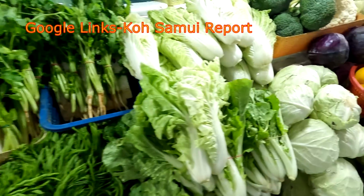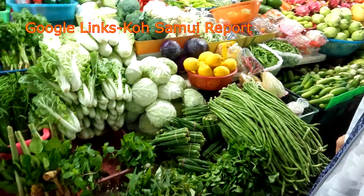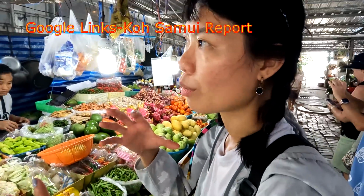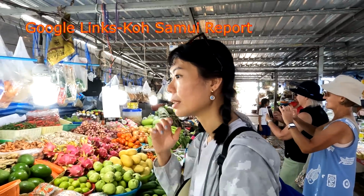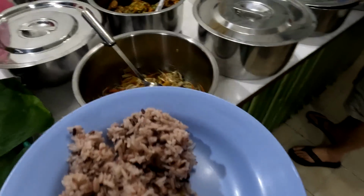Whenever you're ready, don't feel rushed. We can go. This is right near our house. Yeah, maybe when we buy the thing that we want to cook only, we come here to talk. Yeah. I was looking for coconut. So I have this buffet style.